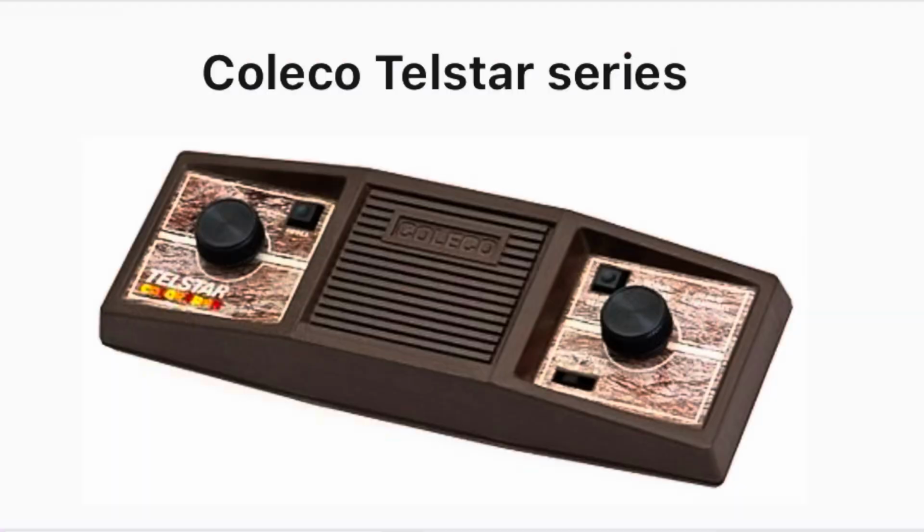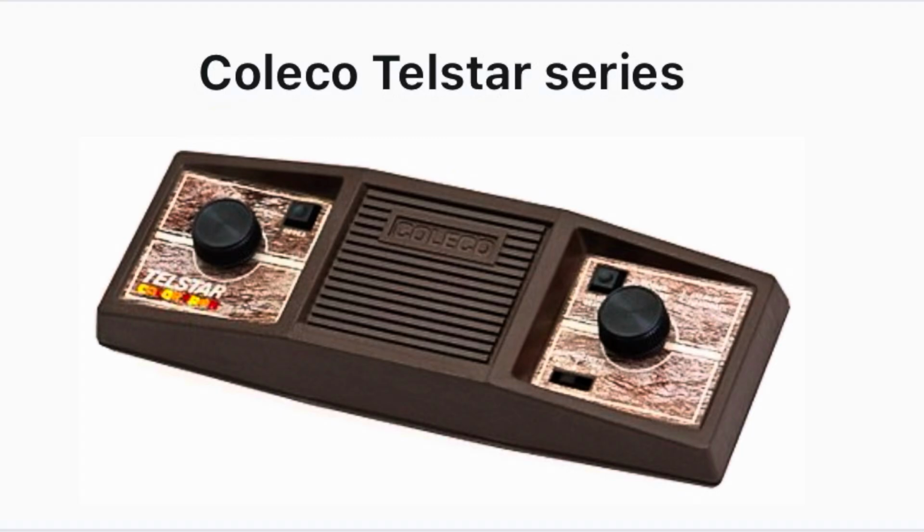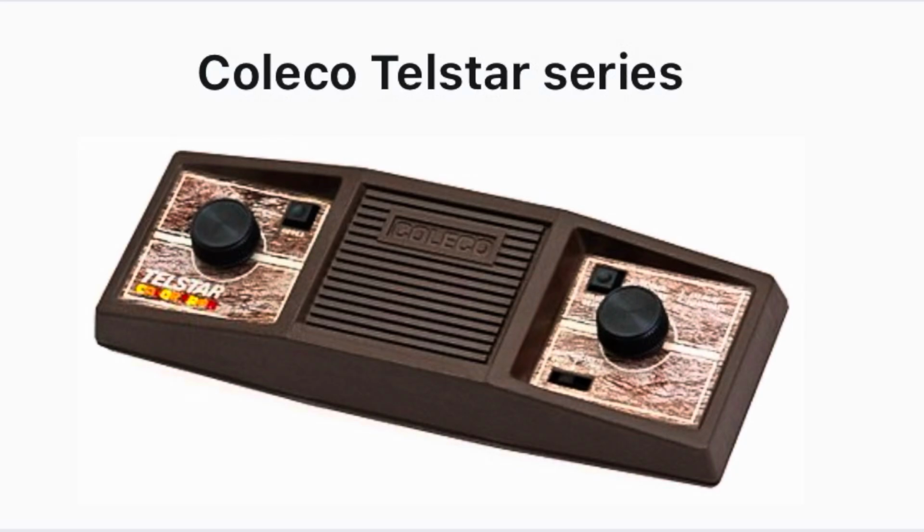And today's episode console is the Coleco Telstar series. The Coleco Telstar brand is a series of dedicated first-generation home video game consoles produced, released, and marketed by Coleco from 1976 to 1978, starting with Coleco Telstar Pong clone-based video game consoles on General Instruments AY3500 chip in 1976. There were 14 consoles released in the Coleco Telstar series.